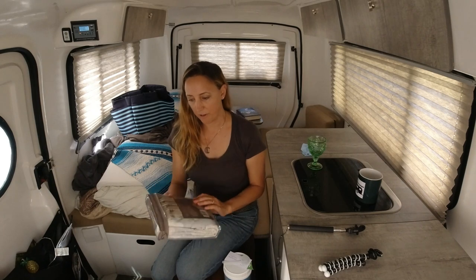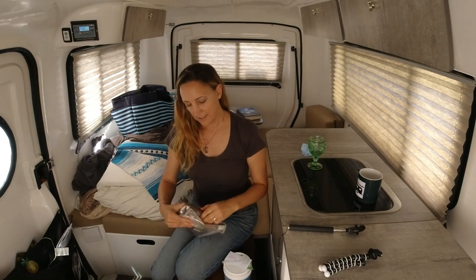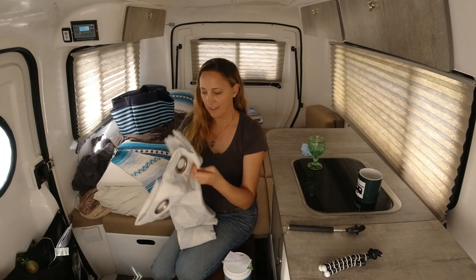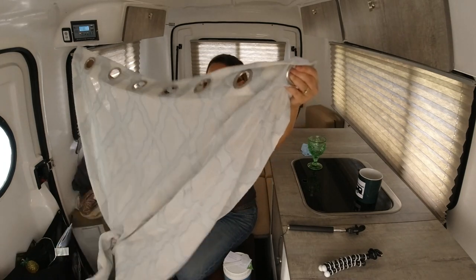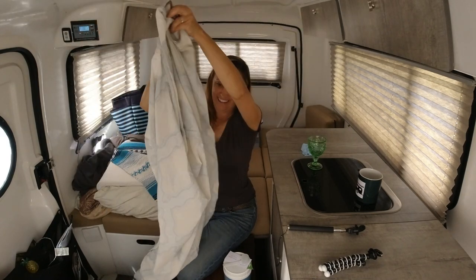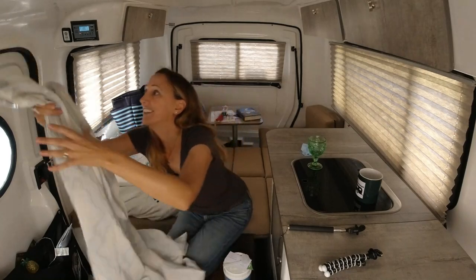So I'm pretty excited about these Allen & Roth discounted curtains. See what they look like. Thorn picked these out. Oh, they're beautiful. They should work really nicely.